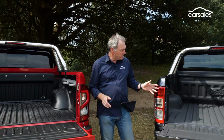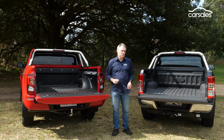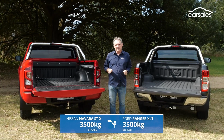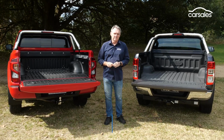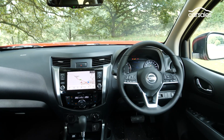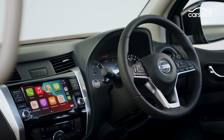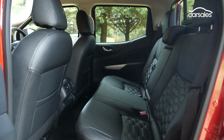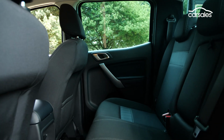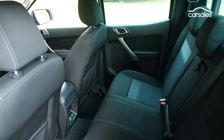And now to the all-important beds. Well, the Ranger has a tiny bit more length, the Navara can carry a tiny bit more, but they tie on braked towing capacity. Both are at 3,500 kilos. Inside the cabin, these vehicles both have a modern presentation and feel, but it's the widescreen instrument panel of the Navara that is a little bit clearer. In the back, it's advantage Ranger. Not only does it have more space, but it also folds its seat back down for more versatility.